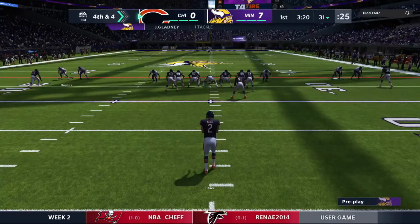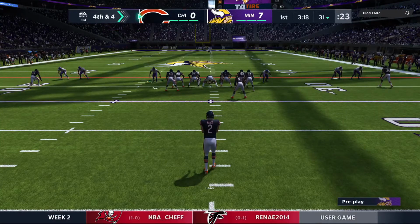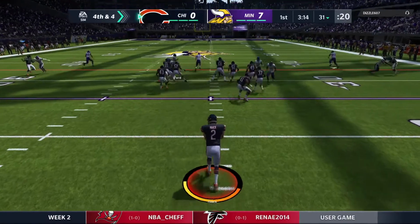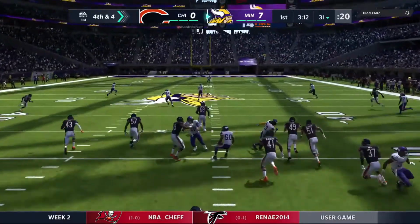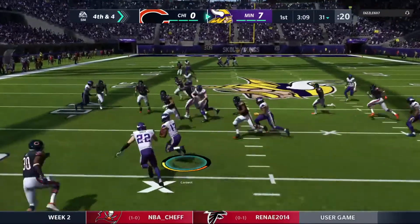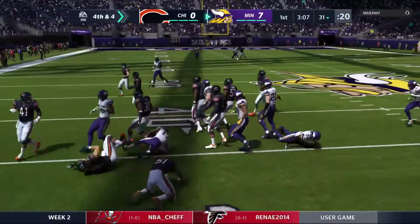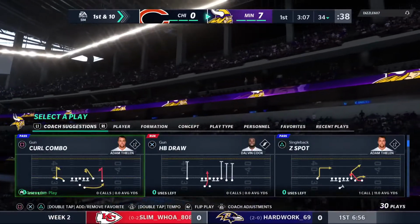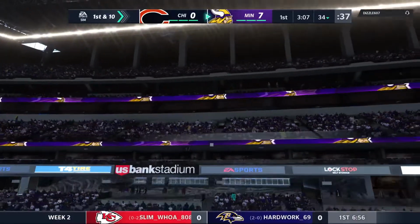That's a good job there by the corner. We do talk about this a lot, that a lot of corners see their job as simply covering receivers. Tackling isn't everyone's thing. But in this case, he came up quickly and made a nice, sure tackle. 7 yards on the return after a punt of 39. And the Vikings will take over here 1st and 10.